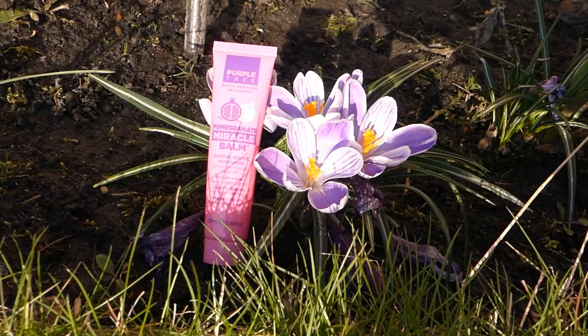The first thing I'm going to show you is a multifunctional beauty product. It's called a Miracle Balm, and it's by a brand called Purple Tree. This is a pomegranate one that has pomegranate oil in it. And when I say multifunctional, you can literally use it pretty much all over your body. So it's great for your eyelashes, your eyebrows, your lips, your hands, nails, cuticles, feet.